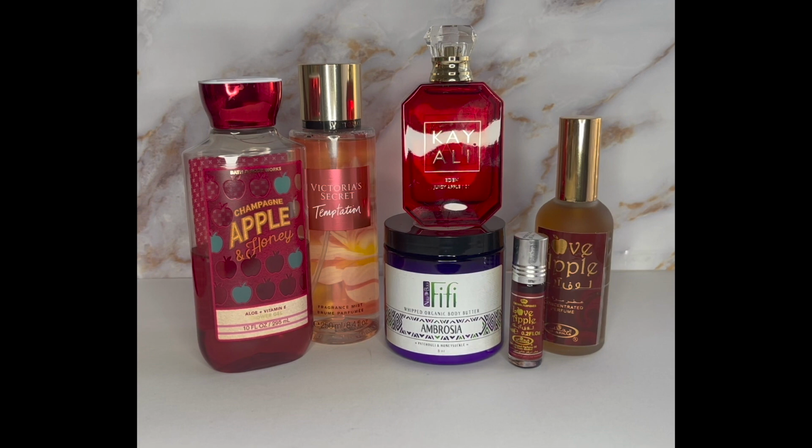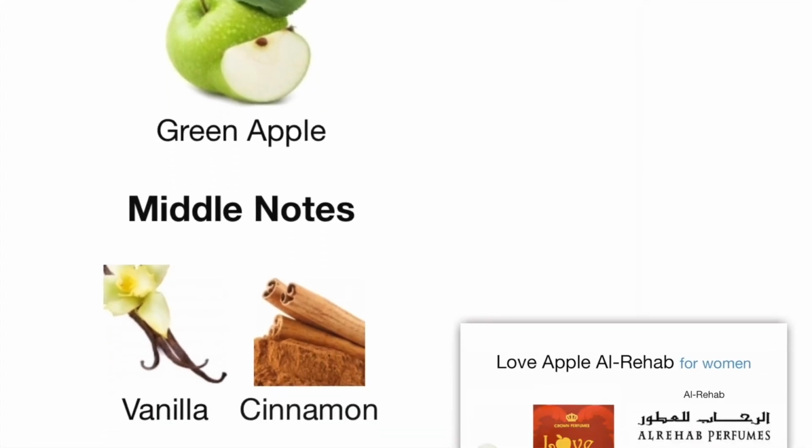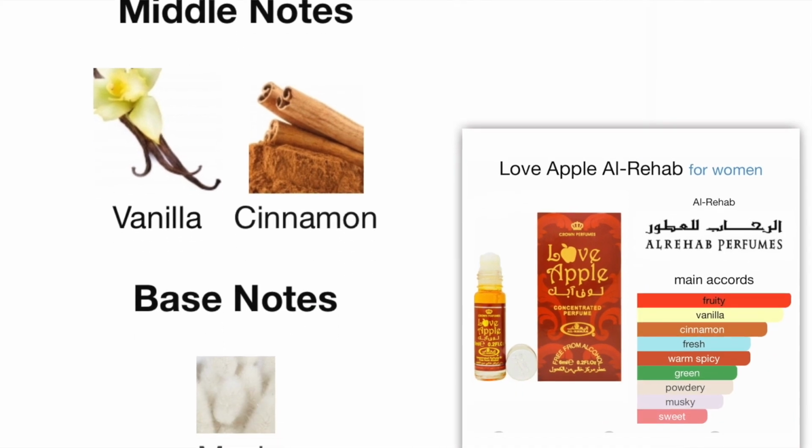So as I'm transitioning to the evening, if I'm home, I'll do the perfume that I made. And then if I'm not, or I know I'm not going to be, I take the oil with me. And so the notes for that are green apple, vanilla, cinnamon, and musk.